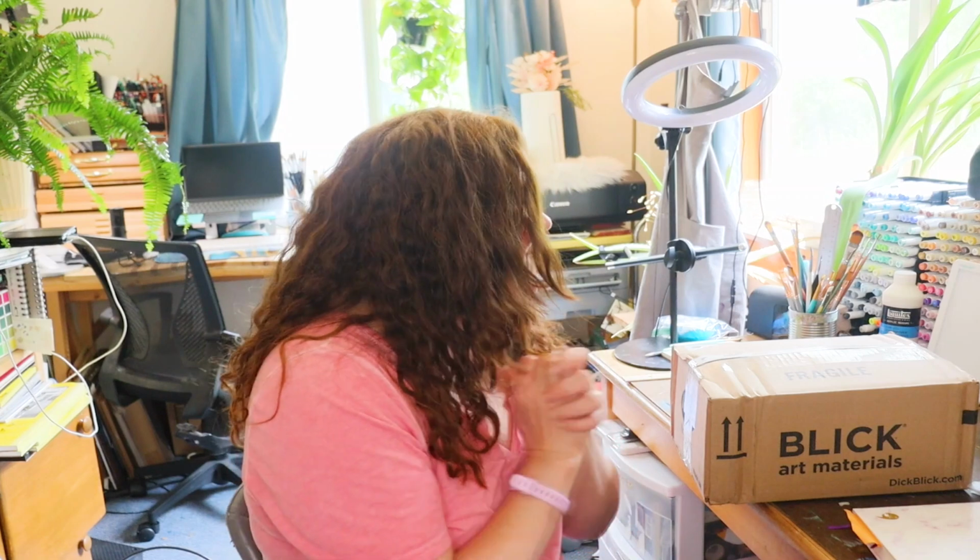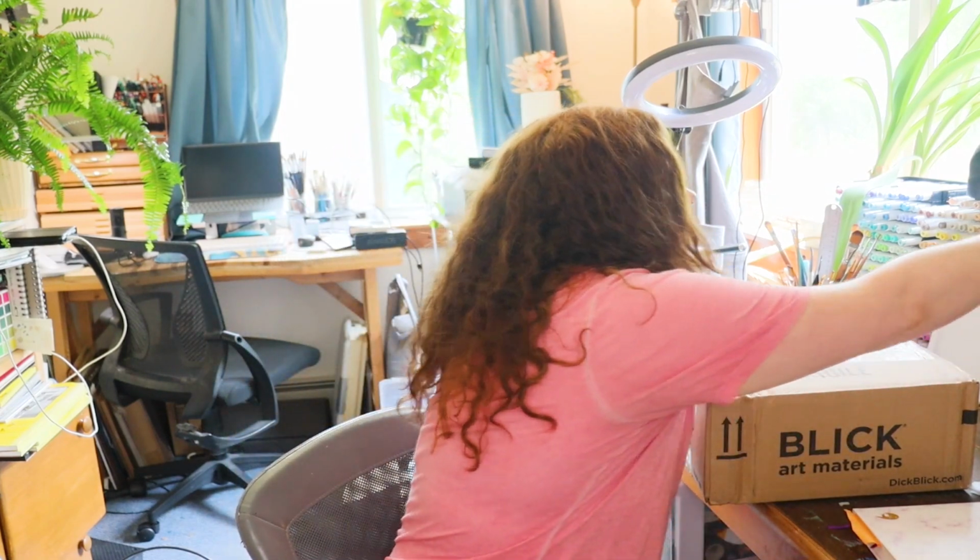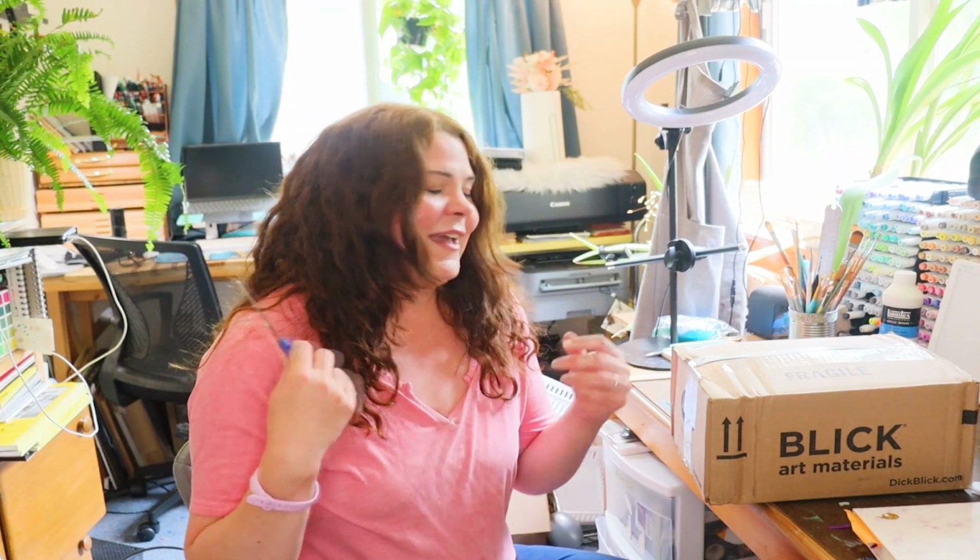Okay, you guys, it's that time. I'm really excited to open this. It just came yesterday. I didn't get a lot of sleep last night. I had kind of a rough night with my autoimmune stuff. I thought about waiting to open it till I was more awake and alert, but I really want to use it this afternoon and de-stress with it.